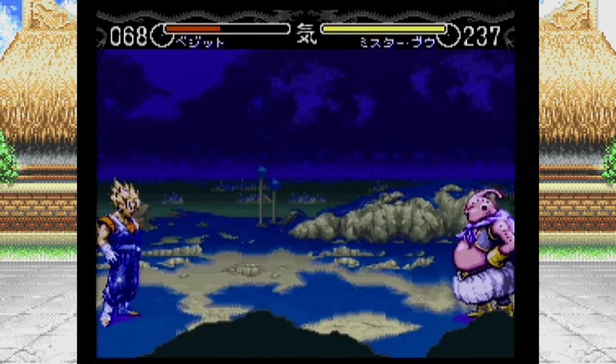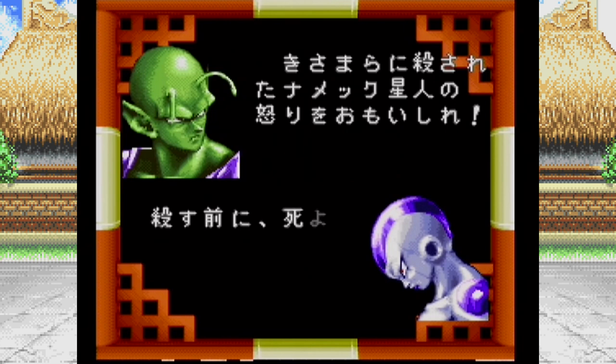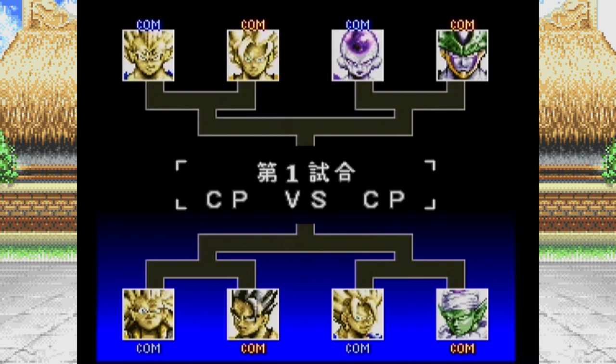The game's story mode doesn't follow a single character, and instead just follows the plot of the series and switches who you play as accordingly. Plenty of liberties have to be taken due to the small cast of playable characters, but hey, story mode's there. The Tenkaichi Budokai mode also returns. You know how it works already.